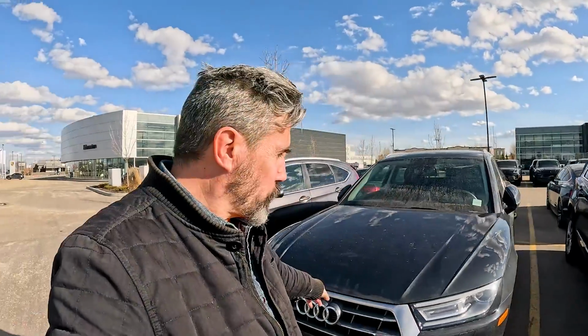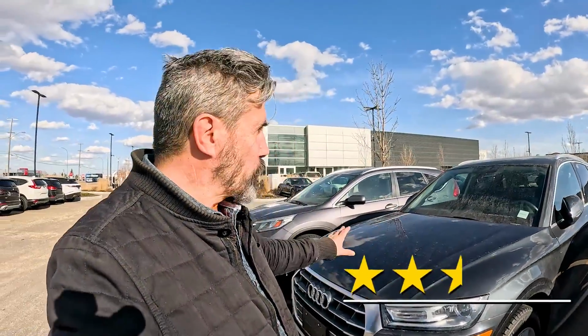Lots of problems here as well. Q5, timing chain troubles, oil consumption, as well as coolant leaks. There's also been problems with suspension, front end loose parts. Then we have a Cadillac here, XT Junk. This gets a 2 out of 5.